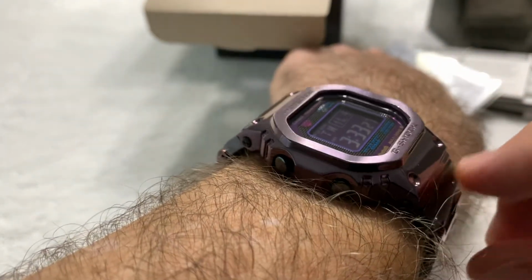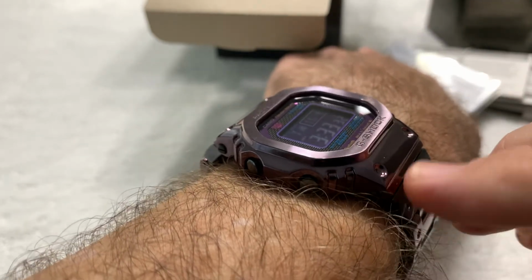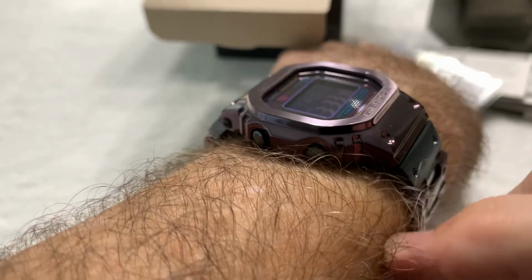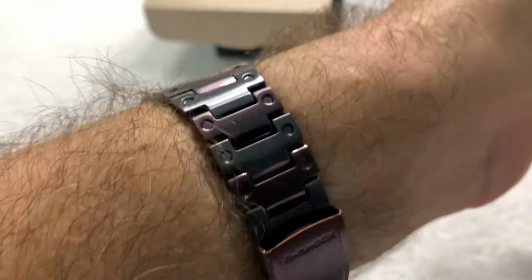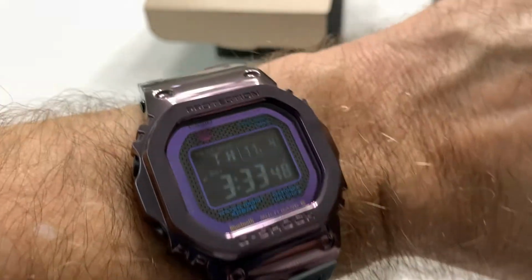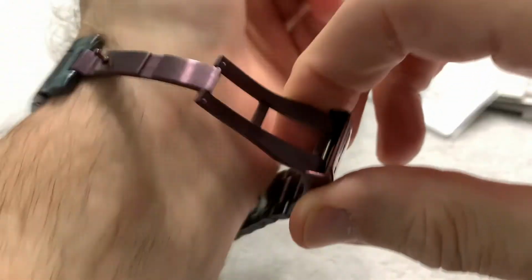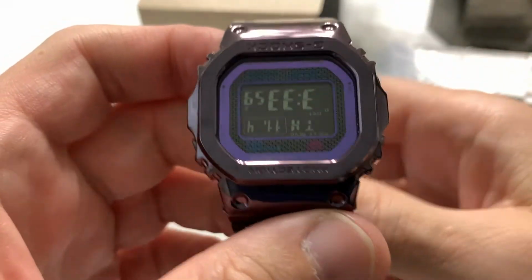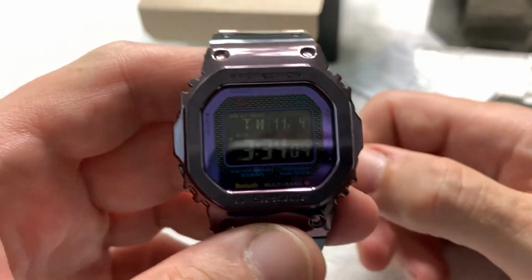Like all my G-Shock squares, it just fits me perfectly. Not a lot of overhang. The bracelet and the lug just drop away very nicely from the watch, so it hugs the wrist. And I really like the alternating blue-gray and purple links. I think that gives it a very classy look. And I just really like the way this looks in the metal. It's just purple enough to be different, but it's not like you're wearing Barney's cousin on your wrist.